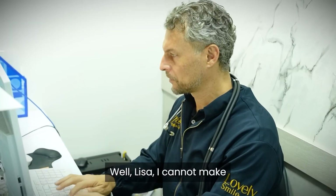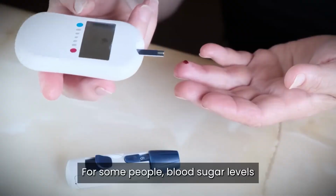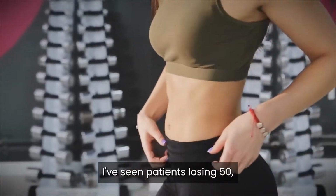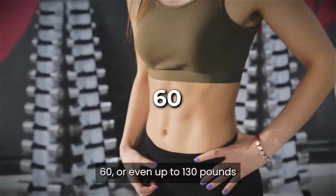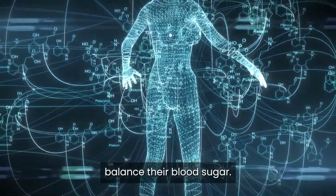Lisa from Los Angeles asks, how much weight loss can I expect? Well, Lisa, I cannot make any guaranteed promises since everyone's body is different. For some people, blood sugar levels may be so erratic that fat seems to stick on them every time they eat. I've seen patients losing 50, 60, or even up to 130 pounds if they manage to reset their pancreas and consistently balance their blood sugar.